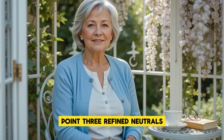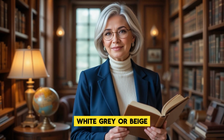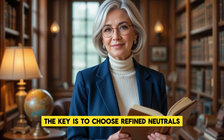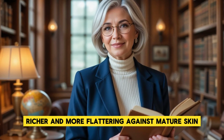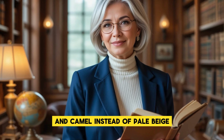Point 3. Refined neutrals. When we think of neutral colors, our minds usually go straight to black, white, gray, or beige. But for women with silver or gray hair, these basic shades don't always do the trick anymore. The key is to choose refined neutrals, tones that are deeper, richer, and more flattering against mature skin and silver hair. These include navy instead of black, charcoal instead of flat gray, and camel instead of pale beige.